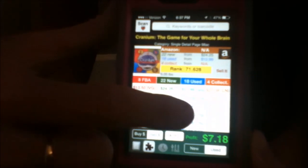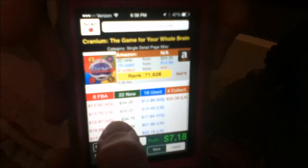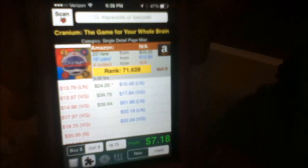What I like about it is I can see all the FBA prices, the new prices, the used prices, and the collectible prices. I can put in here how much I'm going to sell it for, and it will tell me exactly how much profit I'm going to make. Okay, I bought it for $2, so I already entered that in. And if I'm going to sell it, I'm going to pick one of these. I don't want to be the lowest. There's a lot of videos out there about not being the lowest. That's a business technique, and I would advise you to use that. I also don't want to be the highest because you just make people mad. So I want to be somewhere in the middle. So say I'm right there.